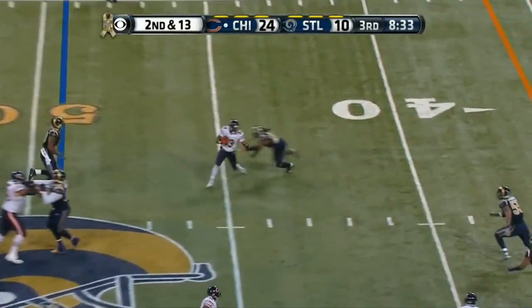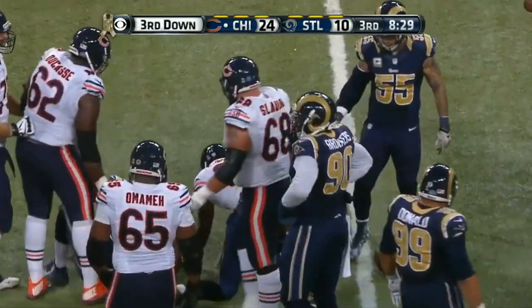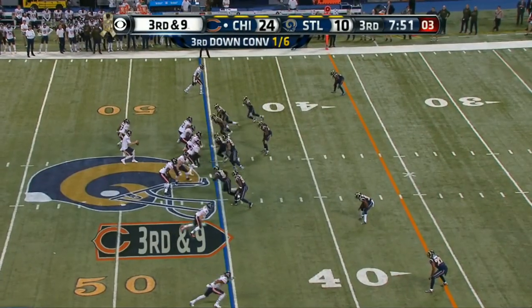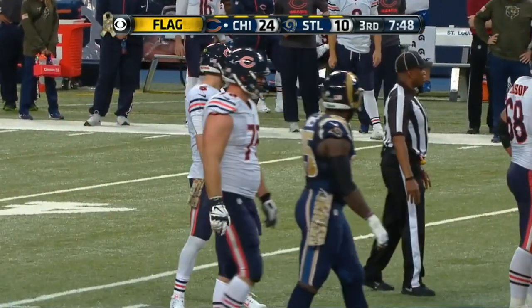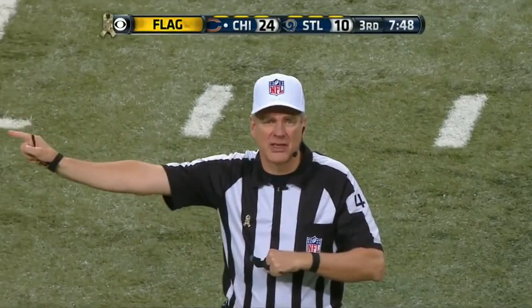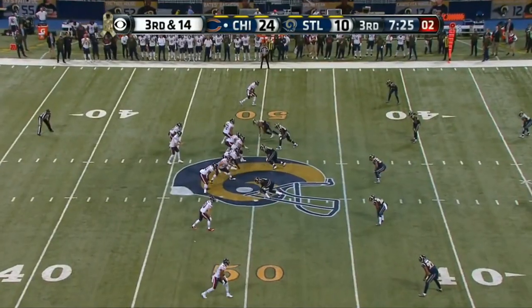Cutler steps up, finds the open man in Langford, who's spun down at the 45-yard line by Mark Barron. 3rd and 9 from the St. Louis 45. Pressure coming from the Rams. Flag is down, they blow it dead. False start against Chicago. Yeah, the Bears could feel it up front. False start. Number 17 on the offense. 5-yard penalty, still 3rd down. 3rd and 14.